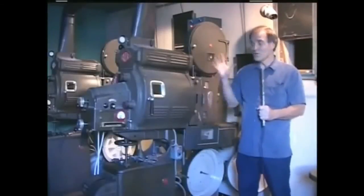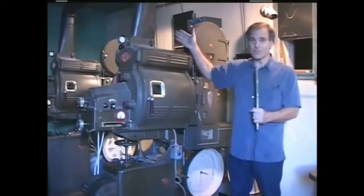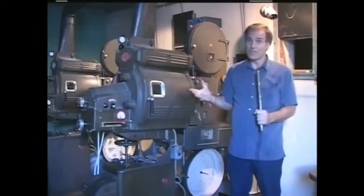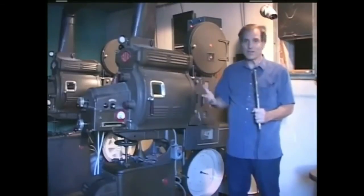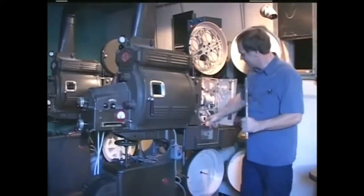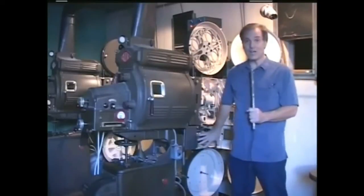Now this is cool. This is the kind of projection room that they used to use years ago. You'll notice there are 2 projectors over here, identical, both pointing at the screen. Now of course your reel of film is only about 20 minutes long, 18 to 20 minutes depending on the length of the reel. The film goes in the magazine right here. Of course the projector is your projection head, and this is the sound head where the sound on the film was picked up.